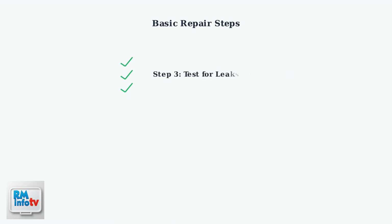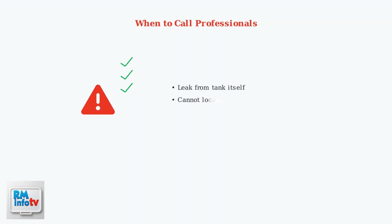After completing repairs, turn the gas back on and test for leaks using a soap solution. If bubbles appear, there is still a leak that needs attention. Certain situations require professional help. Call a licensed gas technician if the leak is coming from the tank itself, if you cannot locate the source, or if you still smell gas after attempting repairs.